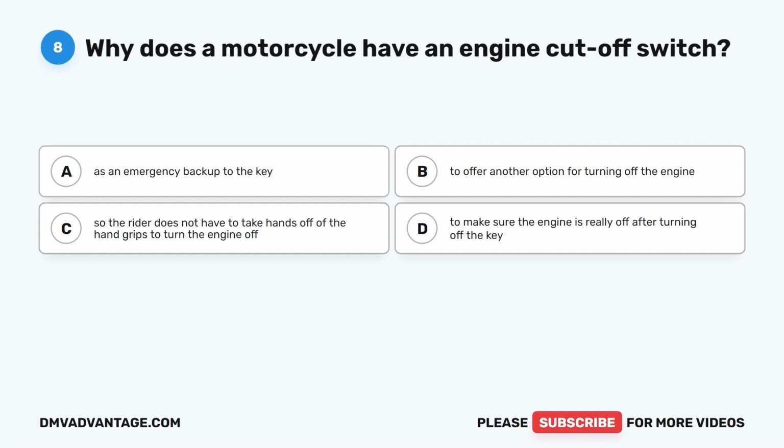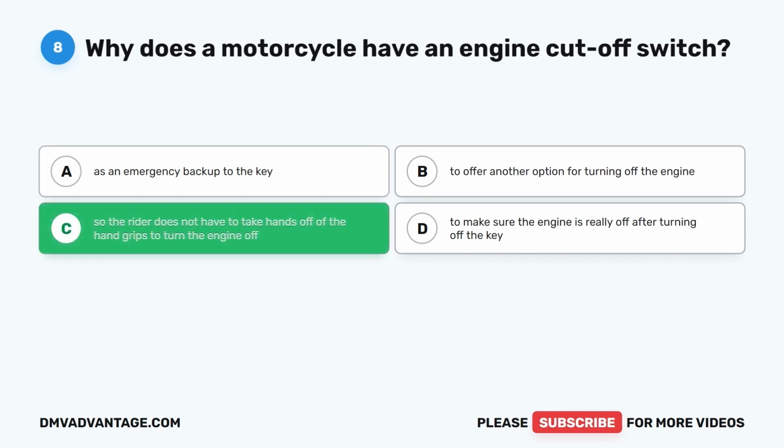Question 8. Why does a motorcycle have an engine cutoff switch? A. As an emergency backup to the key. B. To offer another option for turning off the engine. C. So the rider does not have to take hands off of the hand grips to turn the engine off. D. To make sure the engine is really off after turning off the key. The correct answer is C.